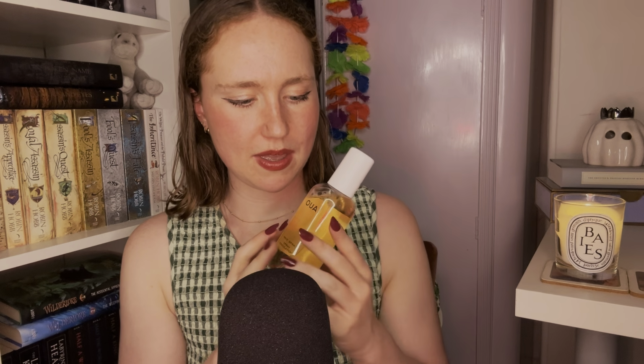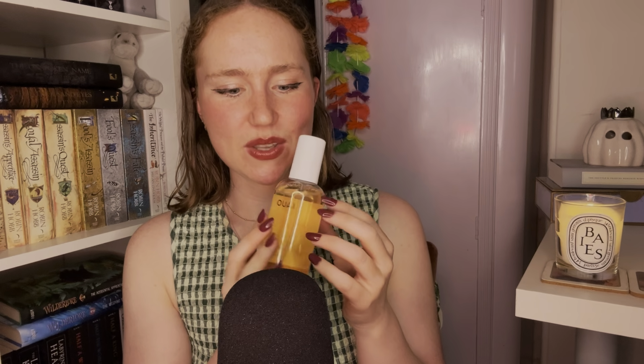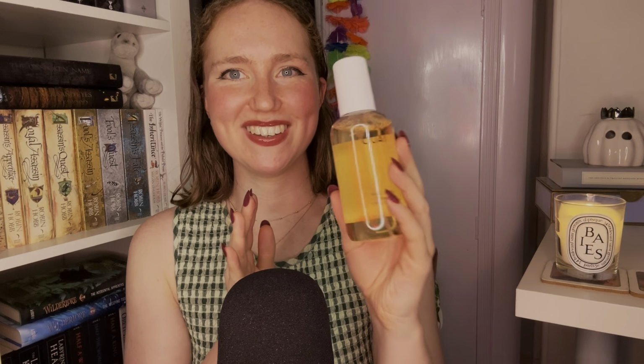So yeah, I've been using this when it's damp, and it gets that beachy wave look. Oh, I love it. I've only used it twice, so as you can tell, the bottle's still quite full, but I'm very happy with this.